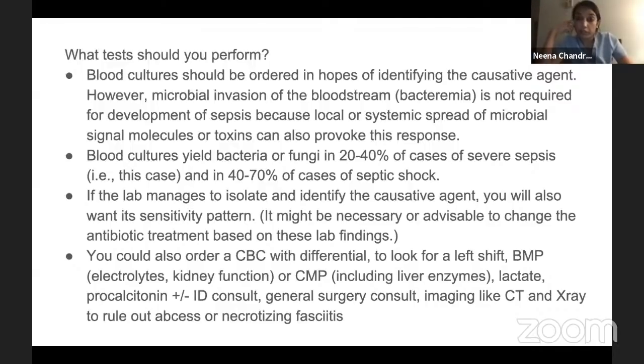Then procalcitonin is something you can get. And this is a marker for bacterial infections, or just an inflammatory marker in response to a bacterial infection. We trend the procal. We don't just get one. We get one and then we get it again to see if we should continue antibiotics or should we stop antibiotics. With COVID, we've been getting procals too, but we'll get into COVID in a little bit.